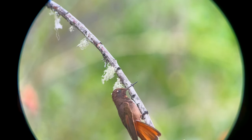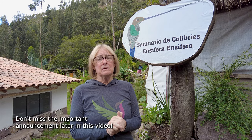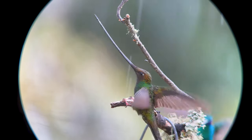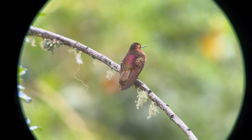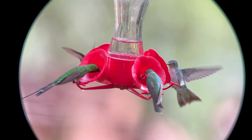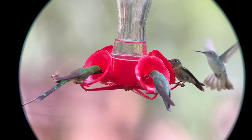We're in a place called Urubamba. It's very close to Ollantaytambo, which you may be familiar with because of the Inca ruins, and that's where the train leaves to go to Machu Picchu. We have unbelievable hummingbirds here that you won't see on a camera anywhere else, like the giant hummingbird, the sword-billed hummingbird, the shining sunbeam, the white-tufted sunbeam, tons of white-bellied wood stars, and other birds.